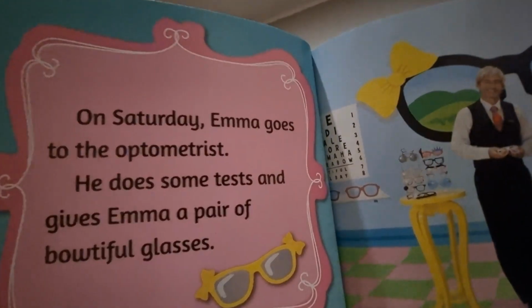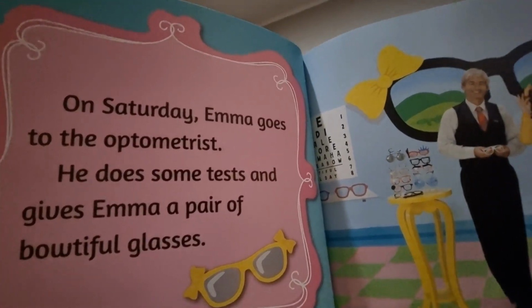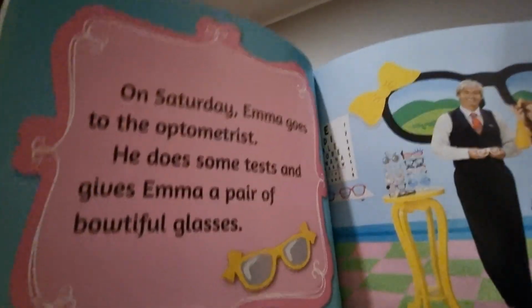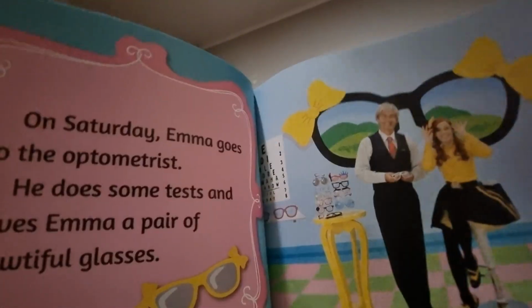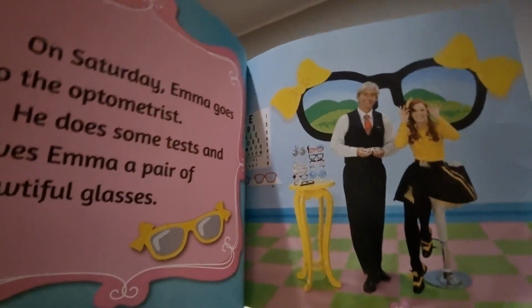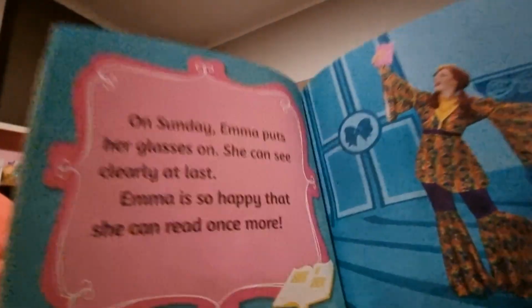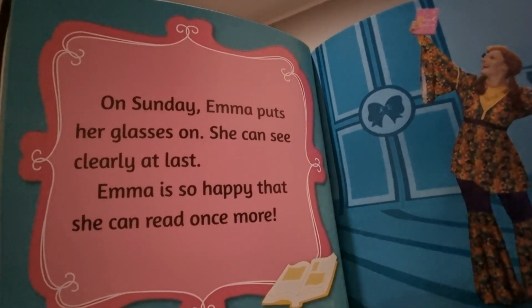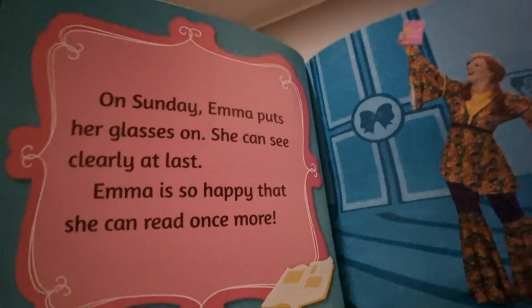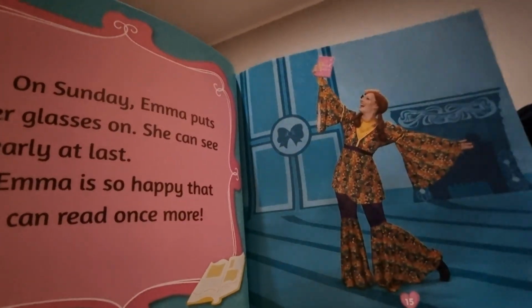On Saturday, Emma goes to the optometrist. He does some tests and gives Emma a pair of beautiful glasses. Oh, as usual, the glasses got yellow bows on them. And even the windows. On Sunday, Emma puts her glasses on. She can see clearly at last. Emma is so happy that she can read once more.